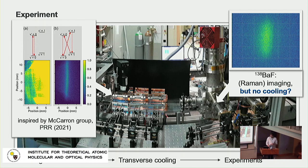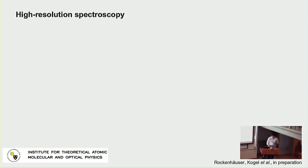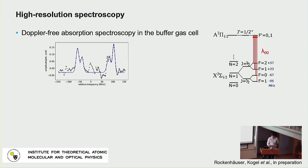So that works nice, but you see it already here. We tried and there was no cooling. That's bad. And that's a case of don't trust any spectroscopy that you haven't done yourself. Because I was showing you this usual scheme, which looks, except for the numbers, pretty similar to what you get, for example, in calcium monofluoride.